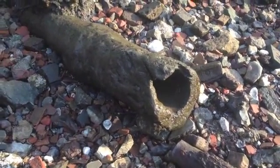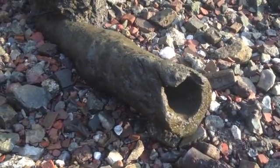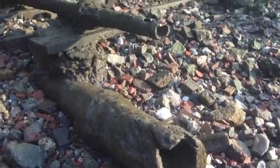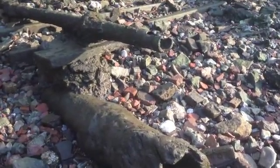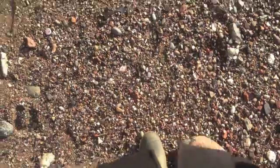This is a bit of Thames archaeology. It's an old drain from way, way back that's been eroded away to be discovered again. It's actually made of wood, whereas right above it, there's the metal equivalent which it was replaced by. Not sure quite how ancient that is.